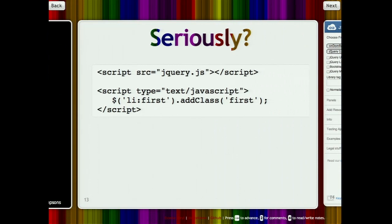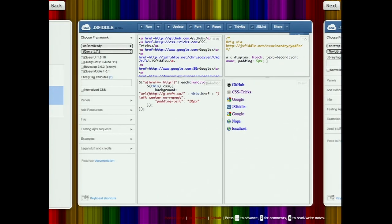What I really hate is, this is a total WTF, but I see this all the time. Someone is importing jQuery to add a class to the first element on a page, right? For real. So that's why vanilla.js is a really good idea. If you can do it, do it.